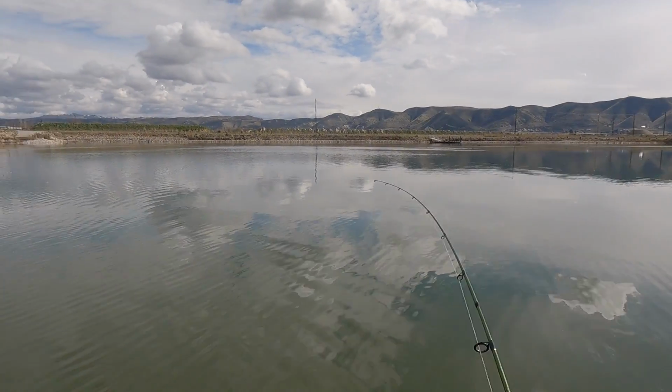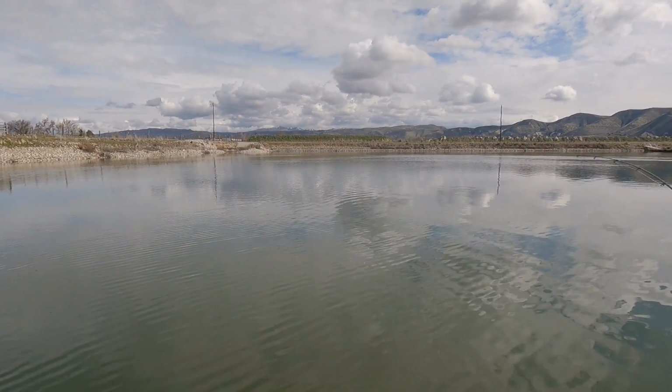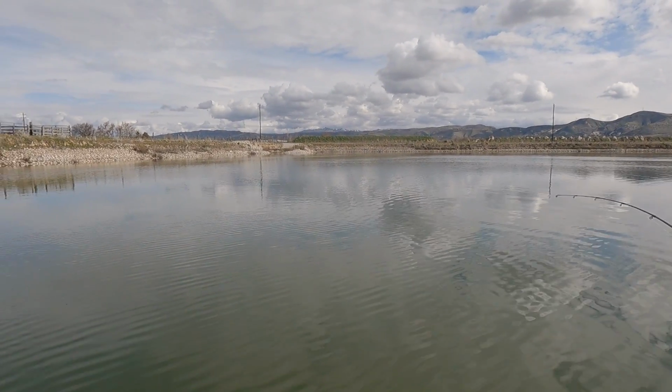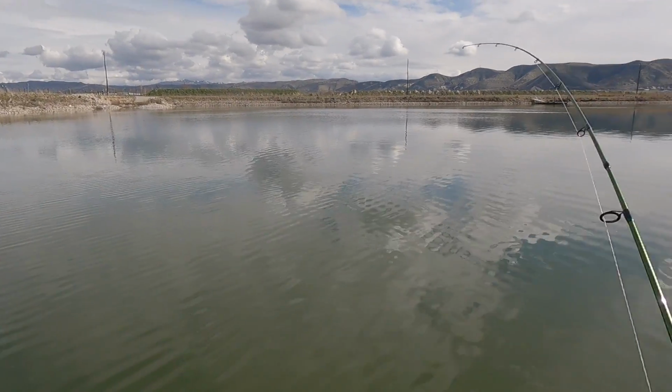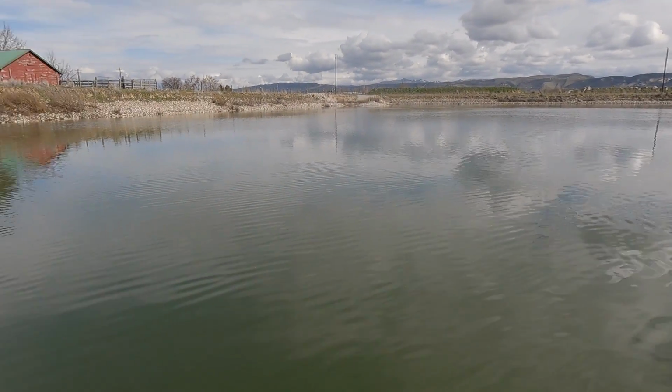Our first fish on the troll. They seem to like this little crankbait. Let's see what we got. Come on. Finally, first fish of the day. Let's see what we caught.